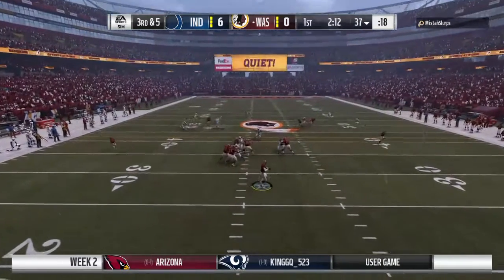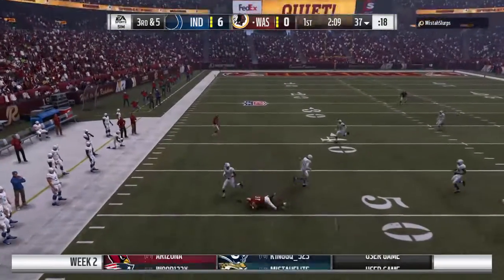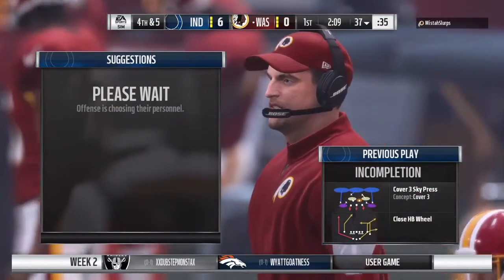From the gun on 3rd down, Smith. And he couldn't hang on to it through the contact. Incomplete. Nice play there to force the incompletion.